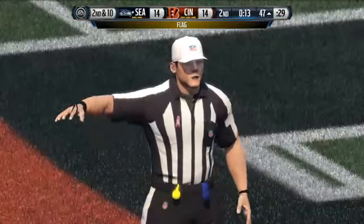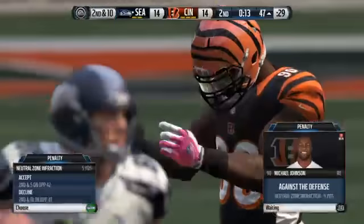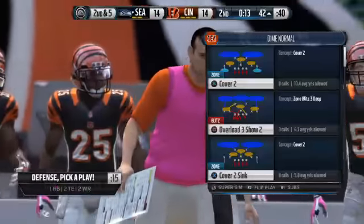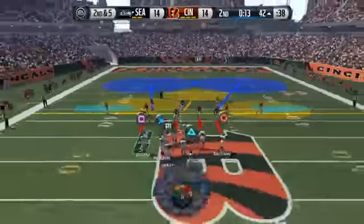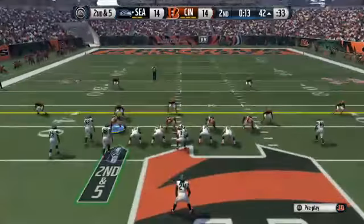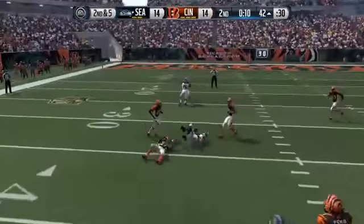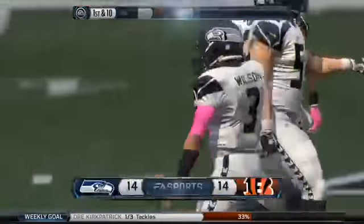Neutral zone infraction, defense. Players from both sides making an appeal, but the officials saw it on the defense. Breaking huddle coming to the line at the 42. Second down and 5. Jimmy Graham with the grab. The Seahawks, 1 timeout remaining.